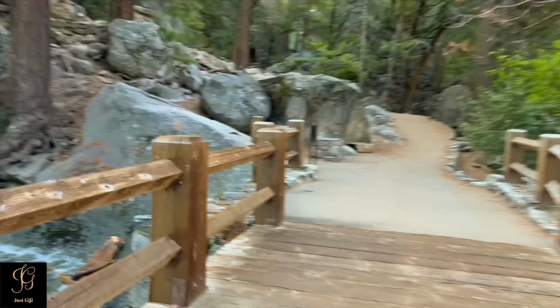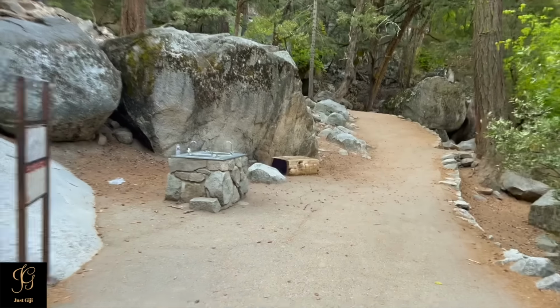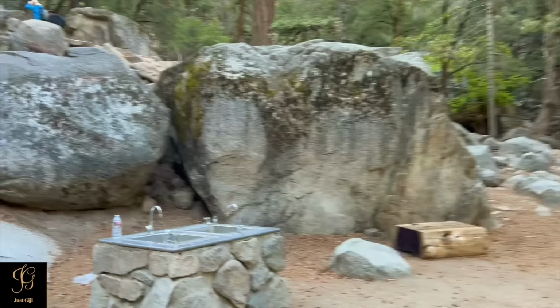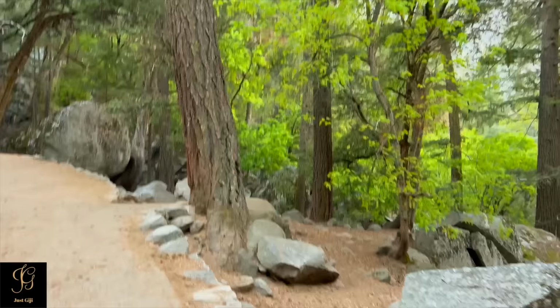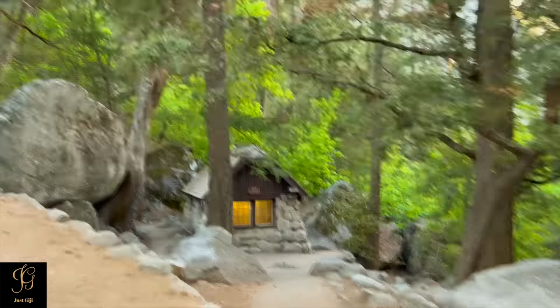Let's begin our hike. About a mile up the Mist Trail, we arrived at the Vernal Fall footbridge. Across the bridge at the first overlook, a drinking water fountain and bathrooms are available, thanks to the National Park Service for the well-maintained and well-marked trails.